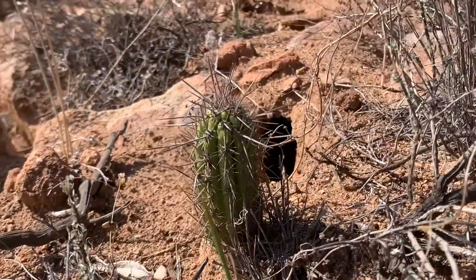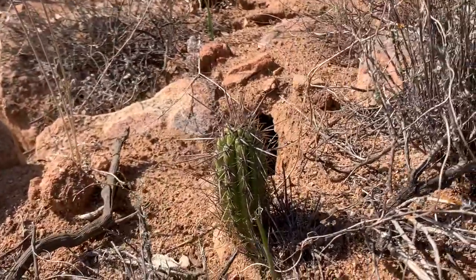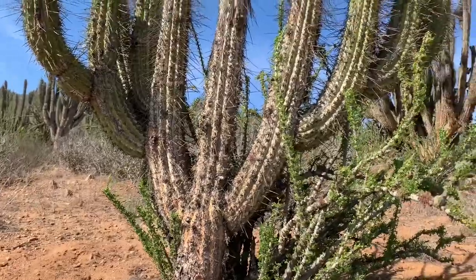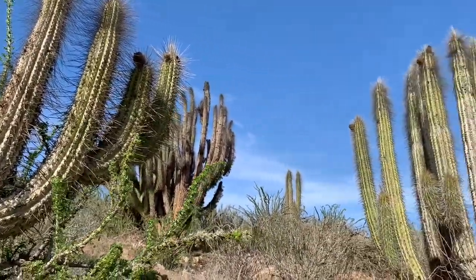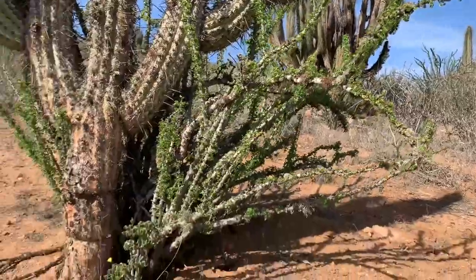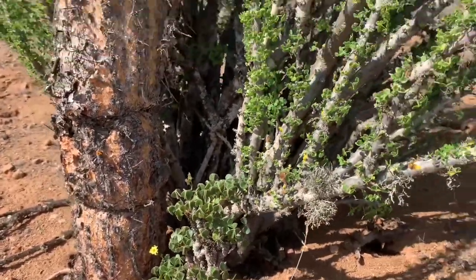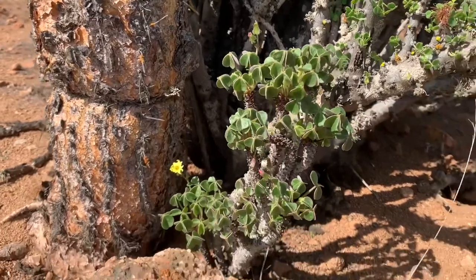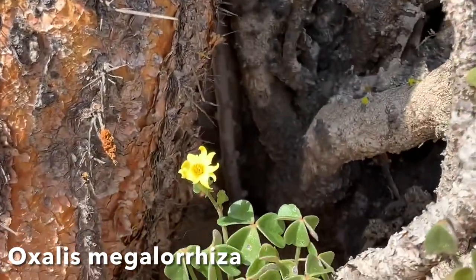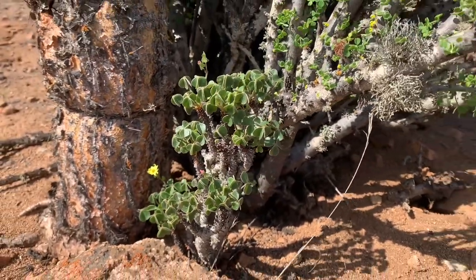I've just noticed this little Eulychnia acida here, and this guy's only a couple of inches tall. It's pretty common in these more central regions of Chile to see cacti regenerating, but in the north it's less common because it's much drier and getting drier with the current climate change that we're experiencing. Actually, I've just noticed another species of Oxalis growing underneath this gigantea and Eulychnia. And it looks like Oxalis megalorhiza. Yeah, it's pretty common through this central zone.